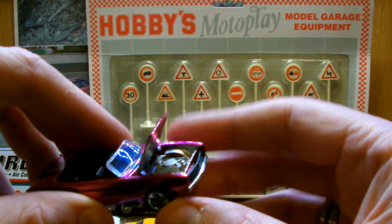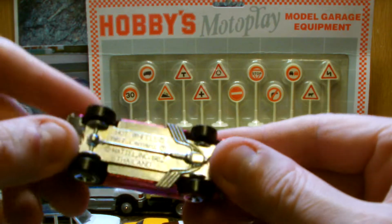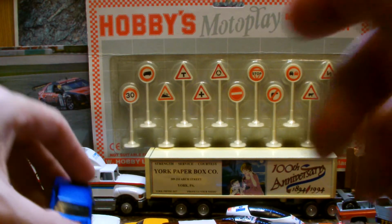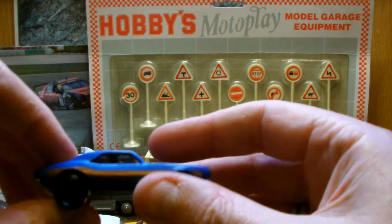Opening hood. So how many is that now? Pink with a black stripe down it. Although we won't count the green light one. That's 5. Now these are both the same. I've only just had these two. One's a little bit better than the other one.